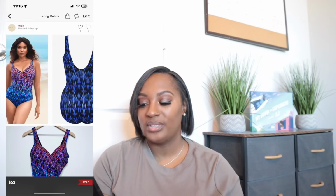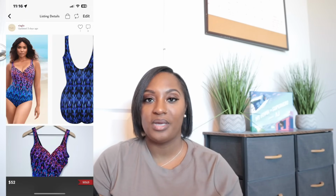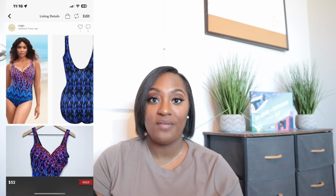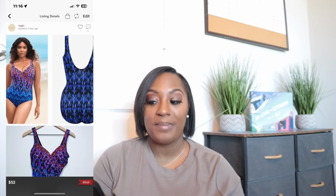This is a Miracle Suit one piece. I was happy to find this at the bins. This is an amazing brand to pick up in general, but if you find it at a thrift store, I would also pay $5 for it because the brand sells amazingly.